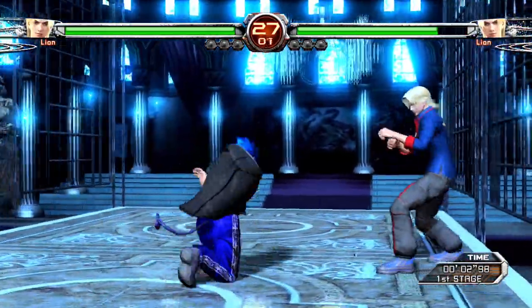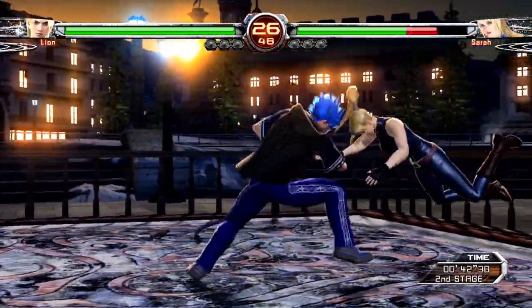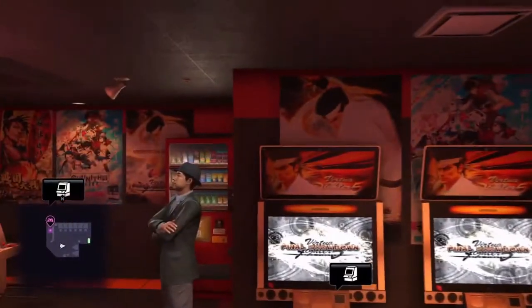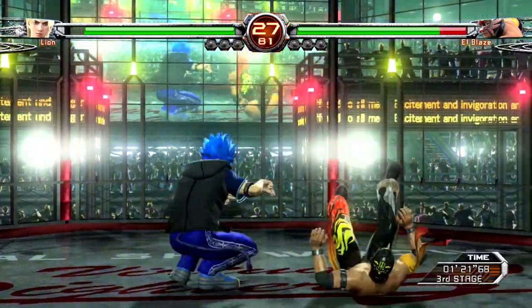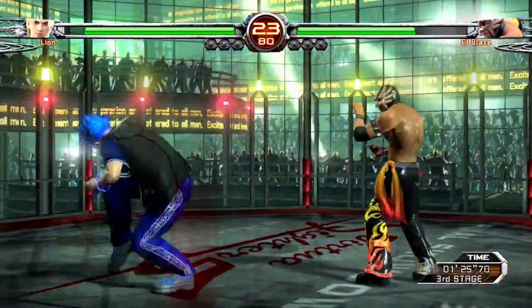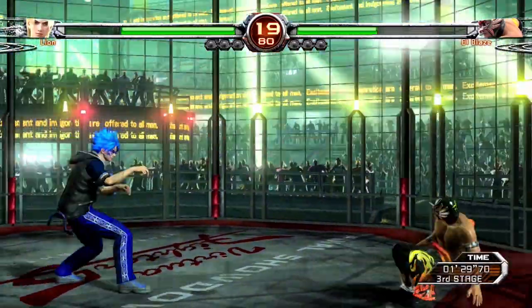The final game in this list is Virtua Fighter 5 Final Showdown. Now, you can play this game if you own Yakuza 6 and go to one of the arcades within that game, because within the Yakuza 6 arcades, there are cabinets of Virtua Fighter 5 Final Showdown. But who on earth wants to boot up Yakuza 6 every time they want to play Virtua Fighter? No, you might as well just get the standalone digital version and avoid all that faff.